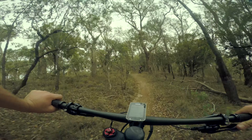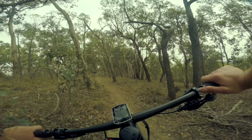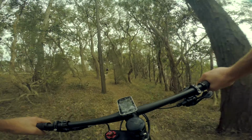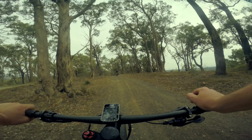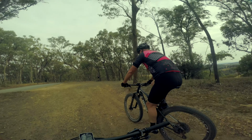Smith's Gully is about an hour northeast of Melbourne, out past Dunn Creek. Greensboro. How you doing? Oh yeah. That's better for me, that's really fun. Yeah.